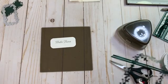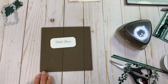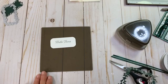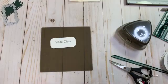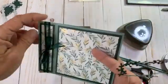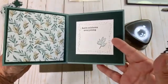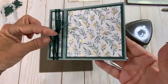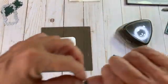Okay. Let's see, could you also attach the ribbon in between the fold, or would it be too much bulk? Oh, you might could do that. Mary's asking, hey Steve, could you attach this ribbon before you put your glue in there and attach it in the fold and tie your bow and then glue it down? I think that would be fantastic. I might try that next time.